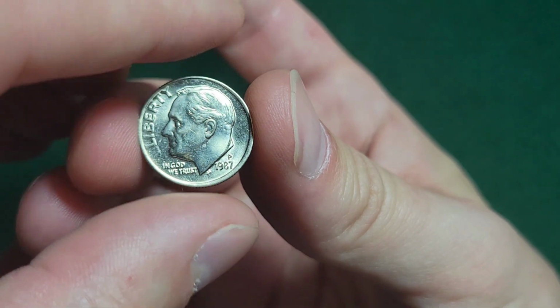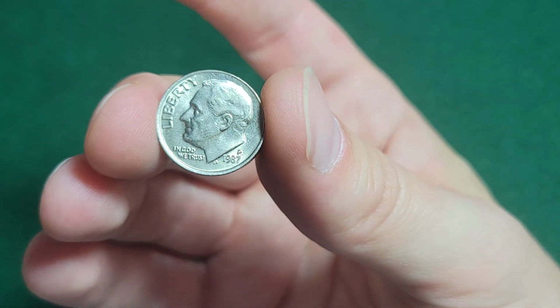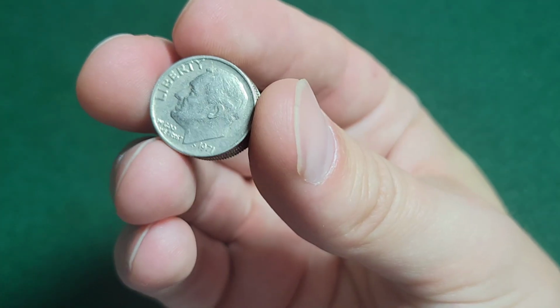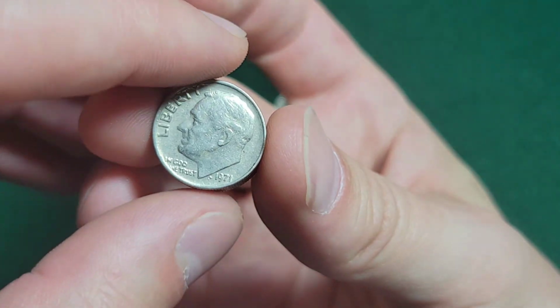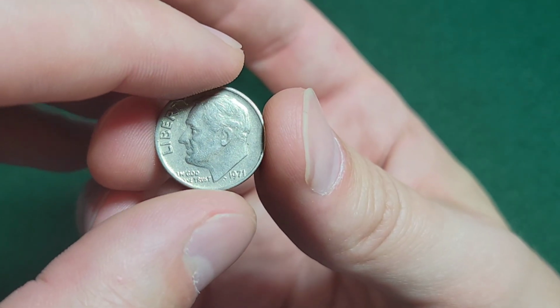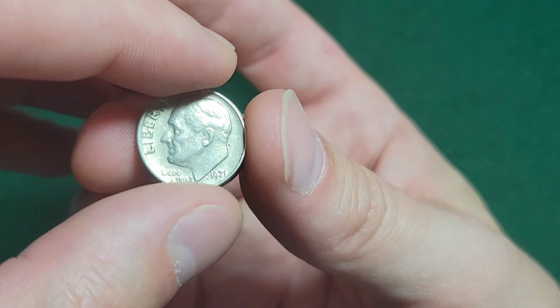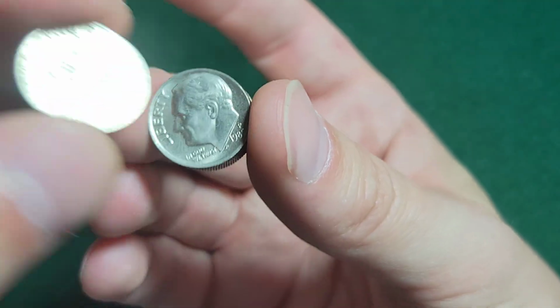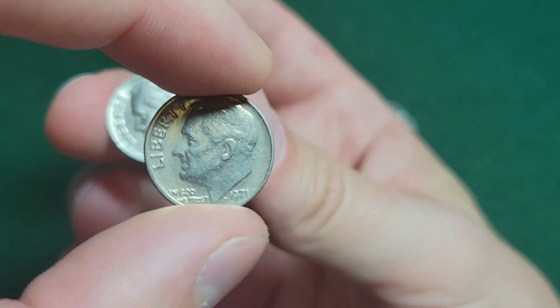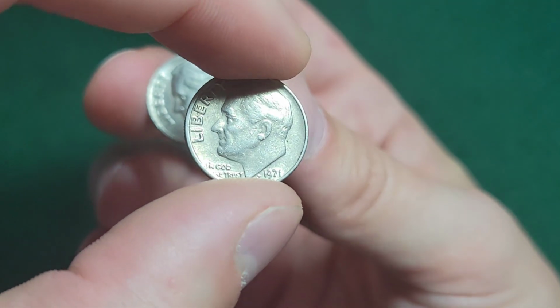1987 Philadelphia. Another 87 Philadelphia. 1971. We actually did need one of these to complete one of the sets that we were working on, so it was good to get this 1971. That was an important find for us.